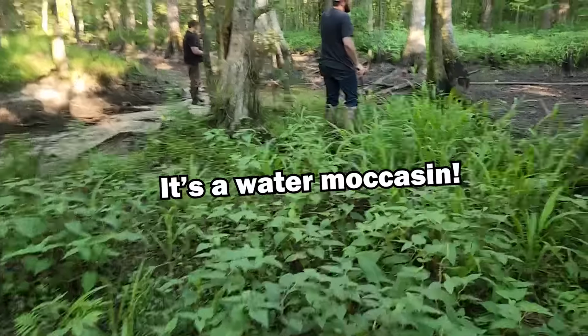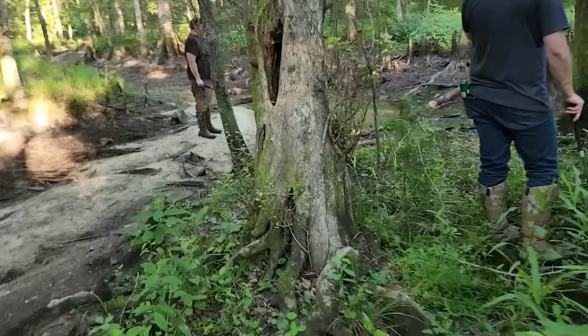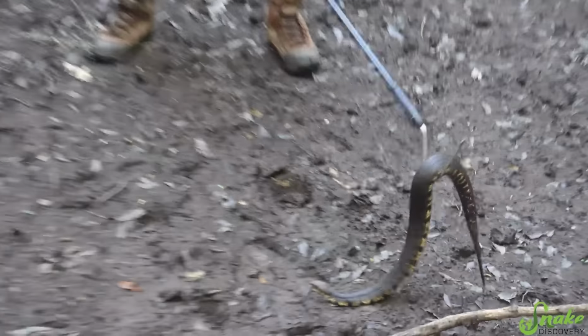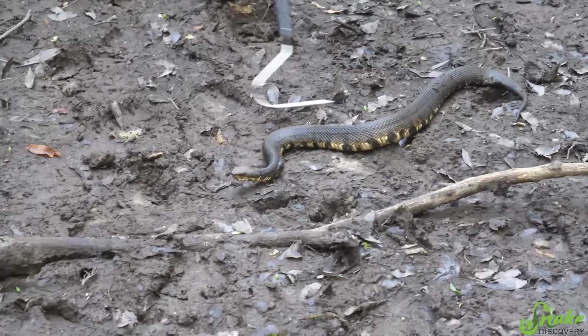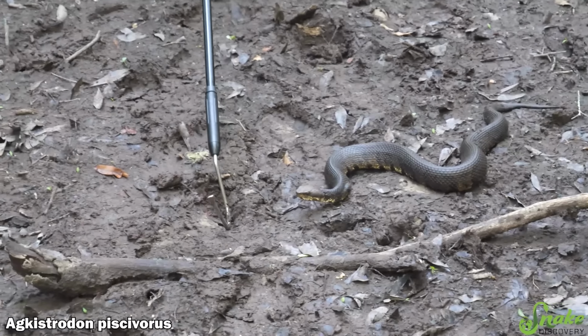What was that? Oh, a water moccasin? Ooh, is it catchable? We have our first venomous snake on this trip. This is fantastic. This is a cottonmouth, otherwise known as a water moccasin. The scientific name for these is Agkistrodon piscivorus.